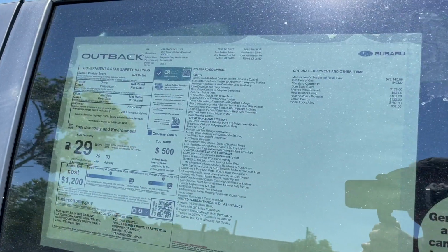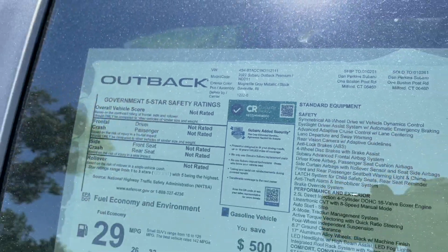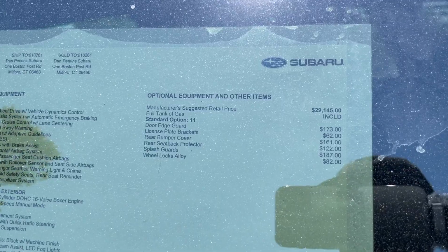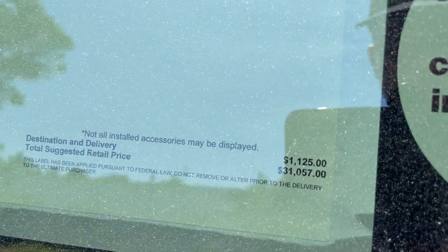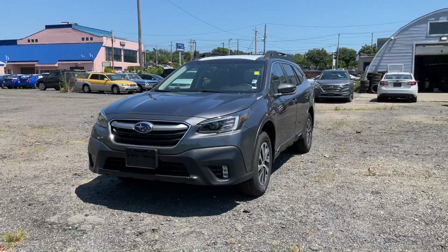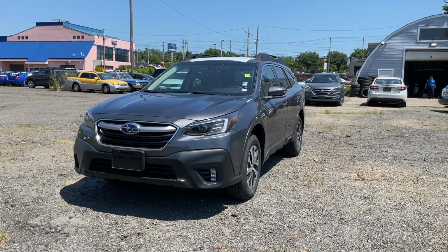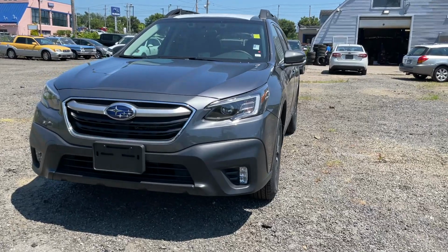Here is the MSRP sticker of this Outback, and as you guys see, this is the 2022, and it doesn't really have any packages, but it does have some accessories or options, and the price on this one is $31,000. If you guys are curious, the color is called Magnetite Gray, and it does look very good on this Subaru.